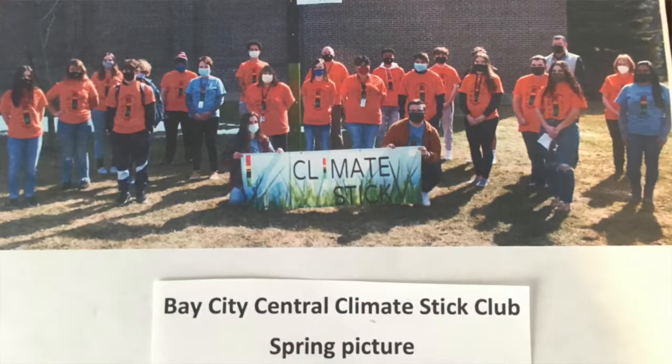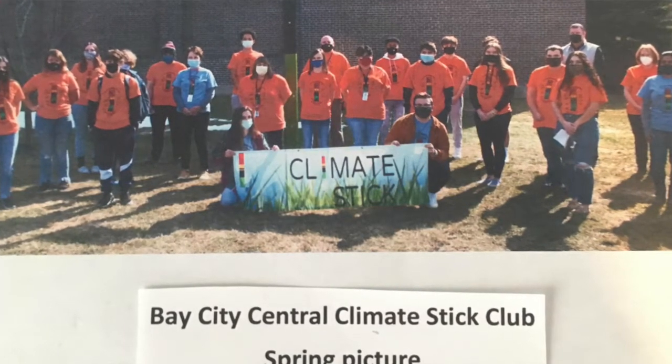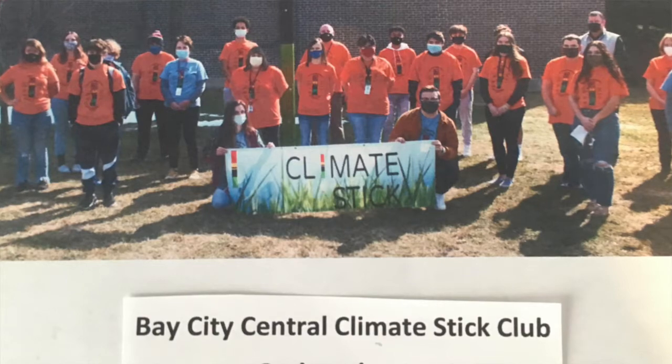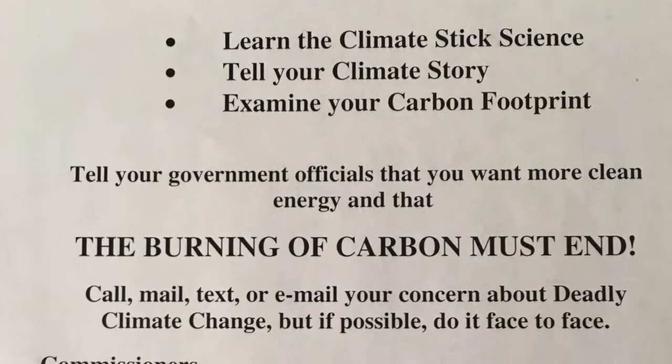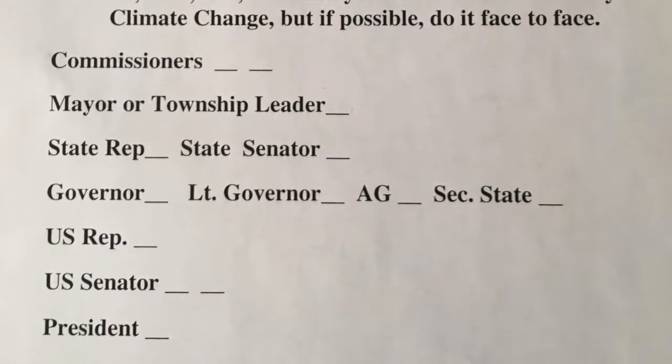One of the main programs of the Climate Stick project is getting high school Climate Stick clubs in place to do grassroots organizing with the most energized cohort of people we have, and that is young people who are students. And we have created a Climate Stick club in several high schools and colleges, and we hope to have many more. Each club has a shirt like this, which has at the back a list of activities involved with communicating to political types about how the students feel about climate change.